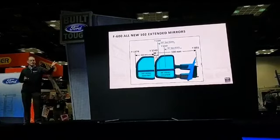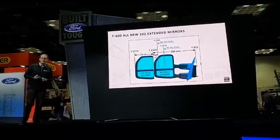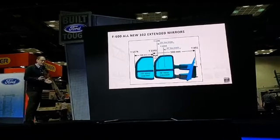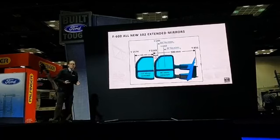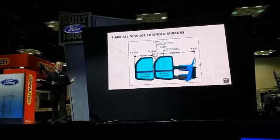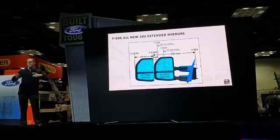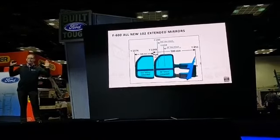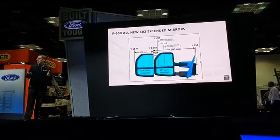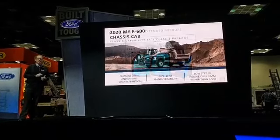You may have noticed the mirrors on the F600 are some really long mirrors. That's because they're the 102-inch extended mirrors. We've been asking for this for a long time, and we're really excited to have this. It's also available on our 450 and 550, starting at Job 2. So really excited for the mirrors. You'll be able to see way far behind you, and they are extendable, so when you're in those tight situations, you can push them in. They're not sticking out there too far.